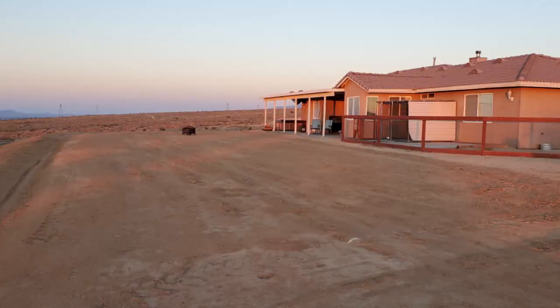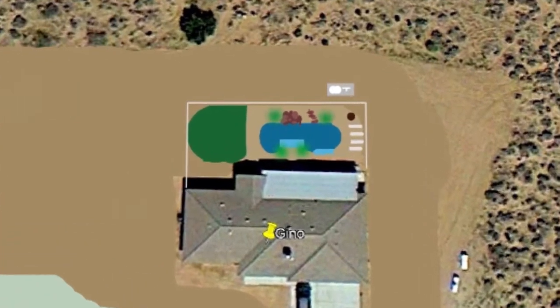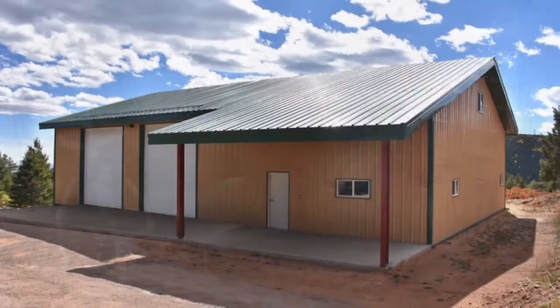And then, of course, we have plans for this property. So if you look here, you see I did a little mock-up of like a pool in the backyard. That's where we want to end up in the future. And then, of course, on the west side of the lot, I'd like to do an aluminum building, an aluminum shop over there for all my projects. So let's show you some of that video right here.